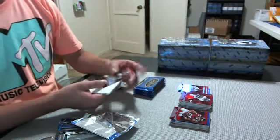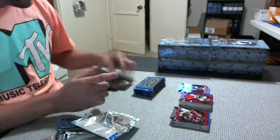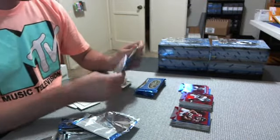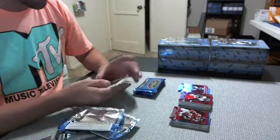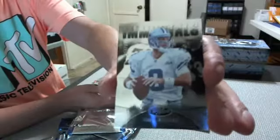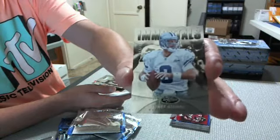Derrick Rogers, Bills, autograph, number to 999. Best in the game, boys. Guys are witnessing greatness. Better appreciate it while you can. Absolute best pitcher of his generation on the mound tonight, right now. Just saying. Troy Aikman, Cowboys, Immortals.